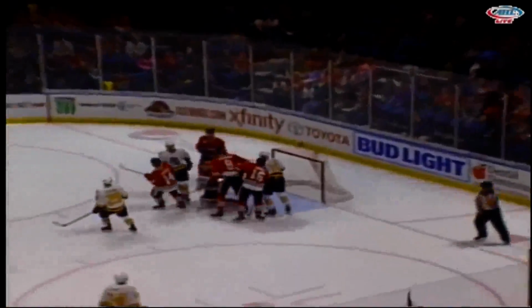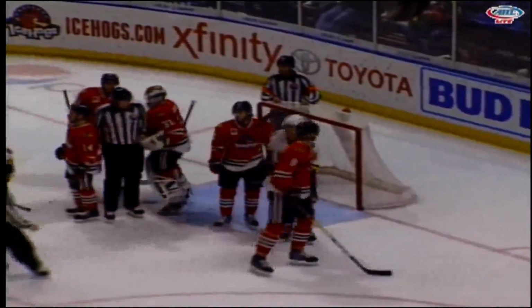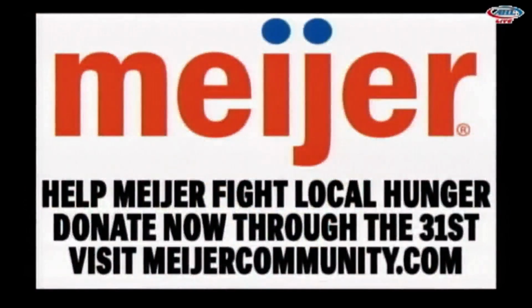Good pace through center, and a snapshot by Gervais is caught off the shoulder of the netminder Lars Johansson. He holds on. 16:22 still left in the second period. 1-0. Rockford has the lead.